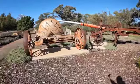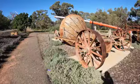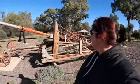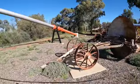So, earth dam drain maker, which is, this is an earth dam drain maker. I have never seen one of these before in my life. How cool. Excuse my camera work, nearly dropped it.